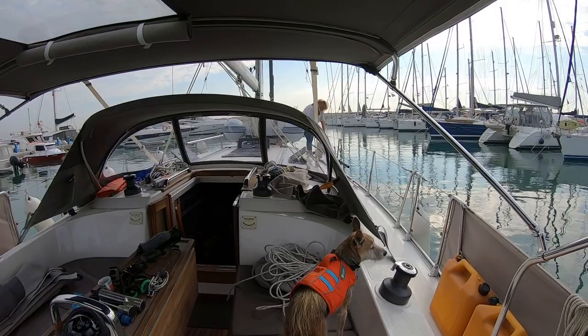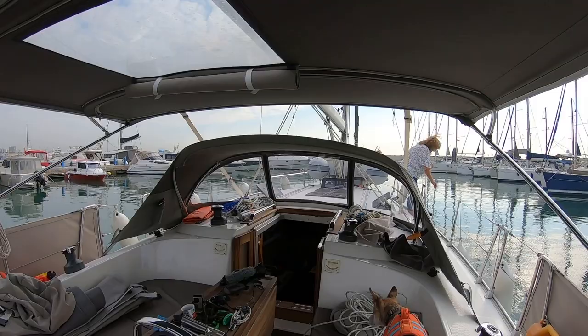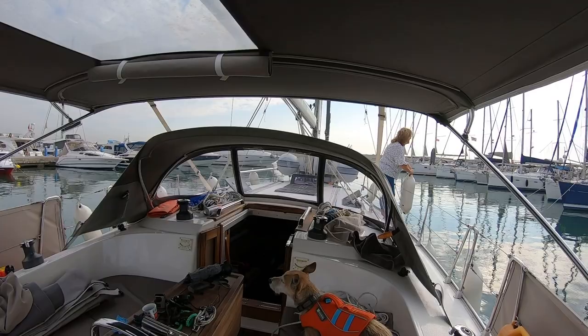She's just putting the fenders in. We haven't been out for 2 weeks. We're going to go out, just have a little sail and run the water maker for a couple of hours.